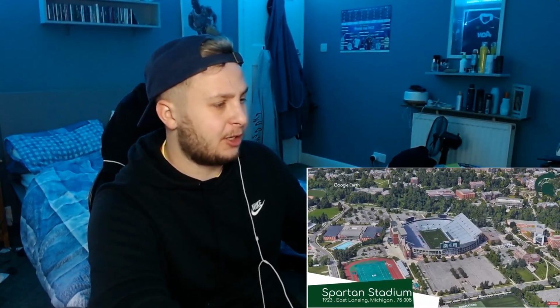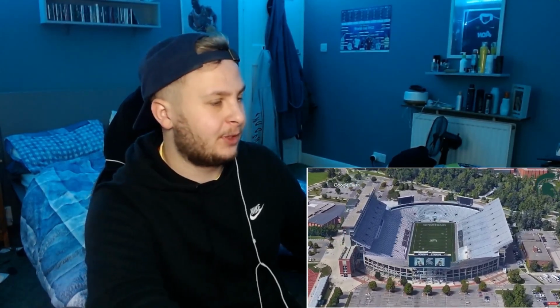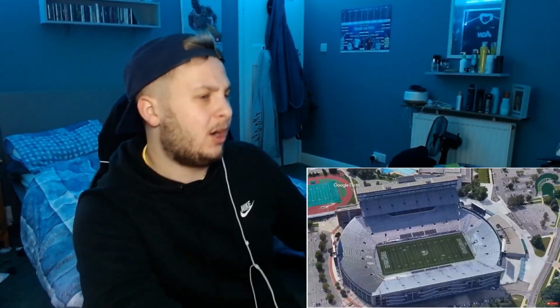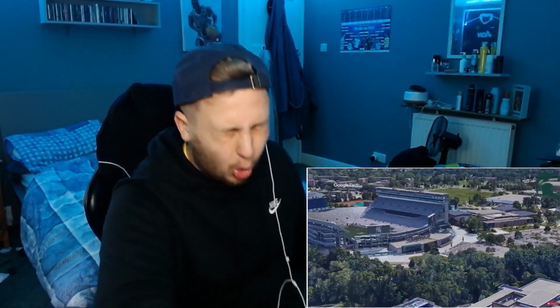Spartan Stadium, home of the Michigan State Spartans. 75,000. Pretty much the same size as Old Trafford. This stadium has a very clean design. I don't know if I like it. I like it when they've got modern wings and then a traditional circular bit. And it's the only side of the stadium that really looks good. The literal exterior is just a circle. The rest is a bit meh. The oval makes it look so clean.